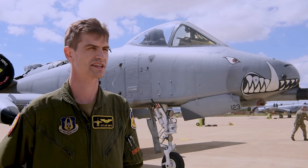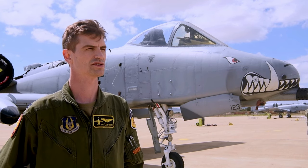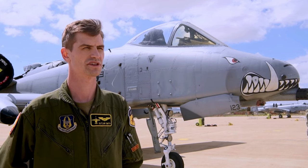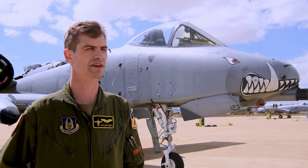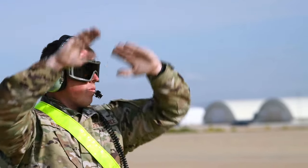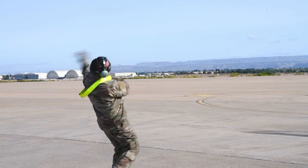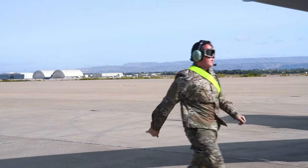A pilot with the squadron explained the A-10's role in the exercise. Our main mission as the A-10 is close air support, so we are doing a lot of integration with JTACs, or Joint Terminal Air Controllers, who we're talking to on the radio, and they embed with larger Army units. So it's their job to track all the friendlies on the ground, and then it's our job to provide weapons effects to them to help save lives.